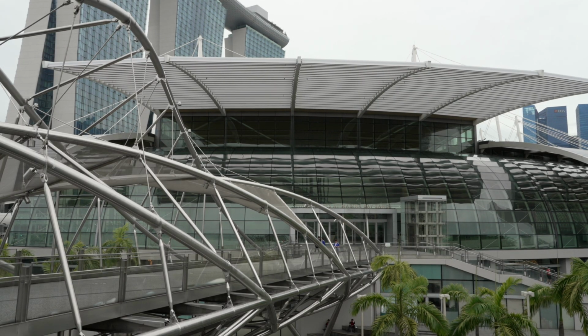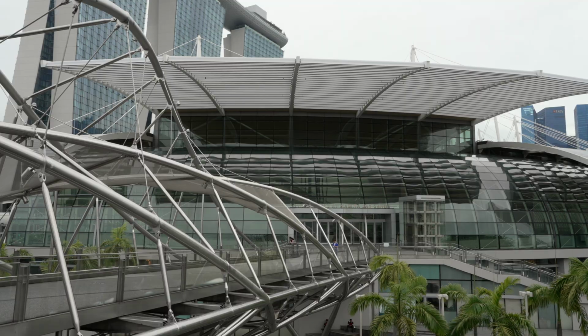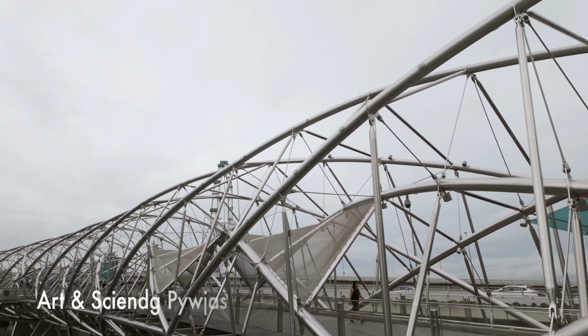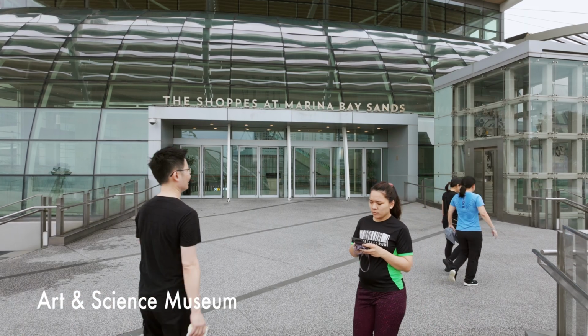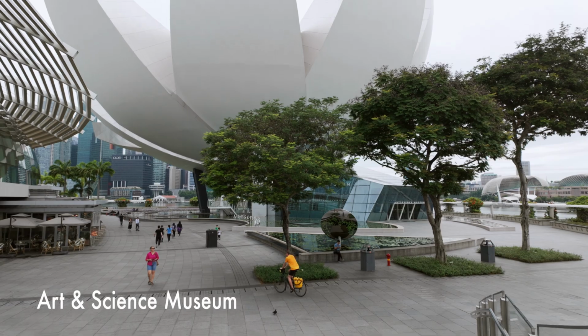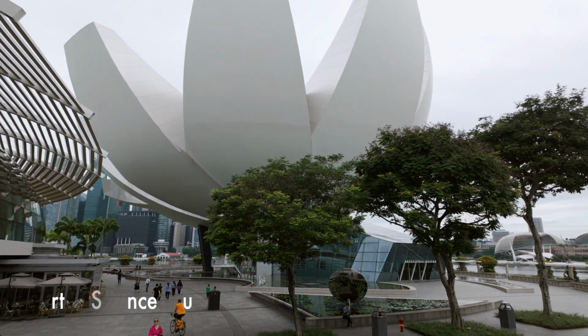As you get off of the Helix Bridge, you will see a set of doors, and those will take you through to the shops at the basement of the Marina Bay Sands. I'm not going to do that now. I'm going to do that probably on my way back because I want to have a look at a few other areas first.